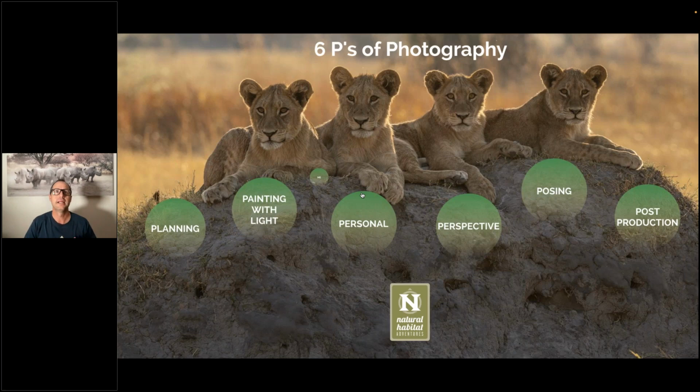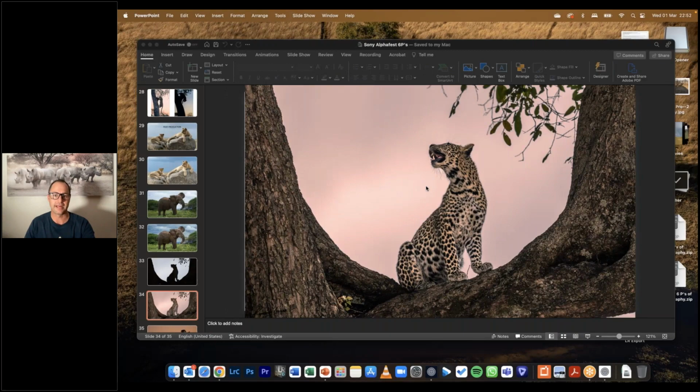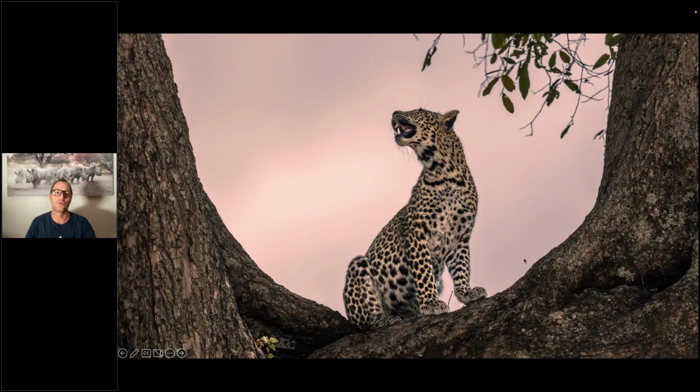A raw file has way more information. If we think about the yellows in this image, just this background image of these lion cubs, a JPEG file will have about 256 variances of yellow that it'll be able to show. A raw file, depending on its bitrate, can be anything from 4,000 to 16,000 different shades of yellow within that. And that information is vitally important when I am pushing and pulling an image like that. So that is going to make a big difference to what I'm putting out. So if I hadn't shot in raw here, I would never have been able to get the information out of this.